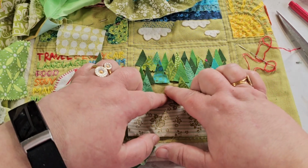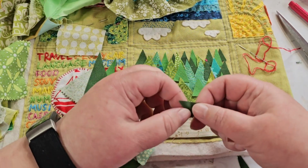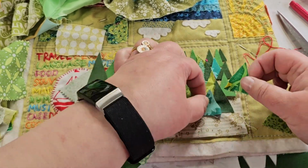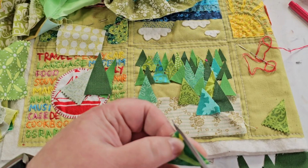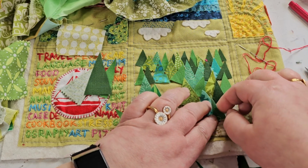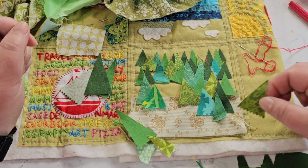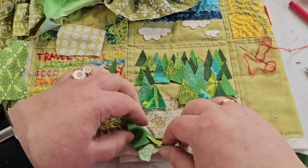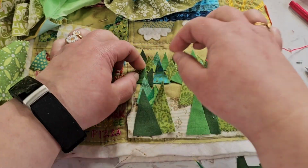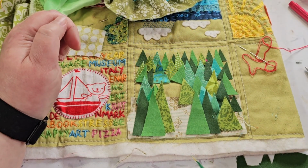Maybe it would be nice if there is a small opening so that it's not just one big lump of forest. Maybe we can have some smaller trees in front of the medium-sized trees. Right, I think that's okay.